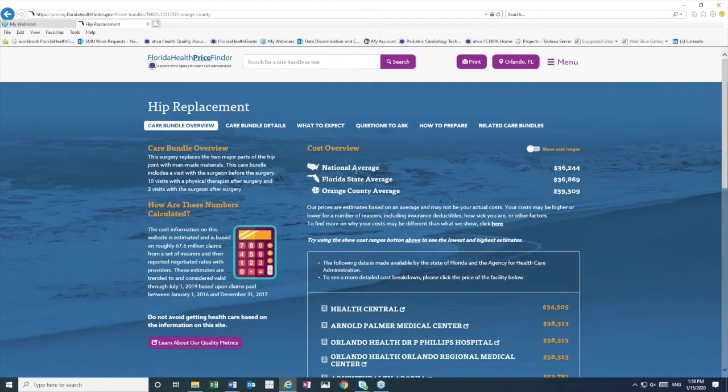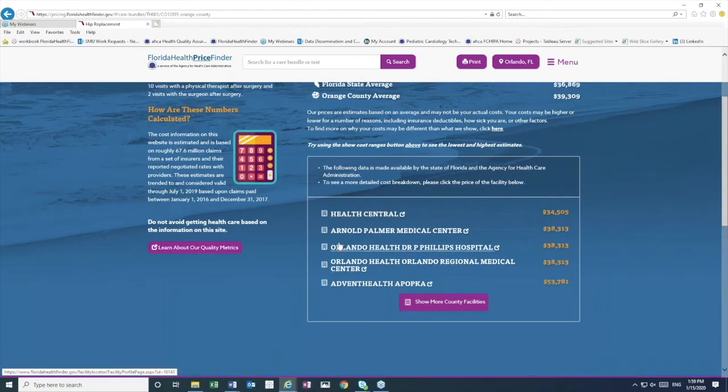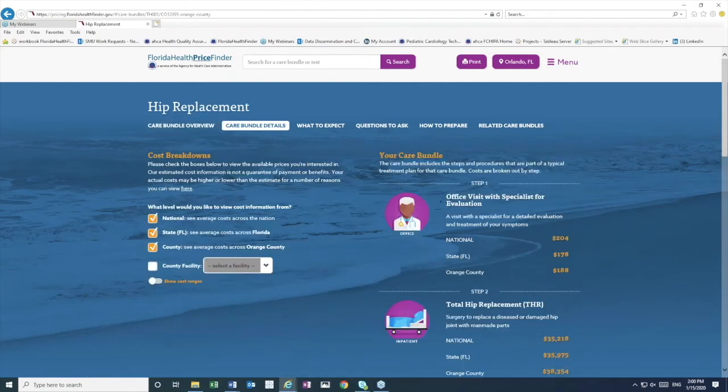We can see at the top there's a national average shown, then the Florida state average, and then the Orange County average. And if we scroll down, we can also see estimated costs by facility. Now, a little bit more information about these prices. The cost estimates shown are a care bundle, but what does that mean? Let's click Care Bundle Details to see what is included in this cost.